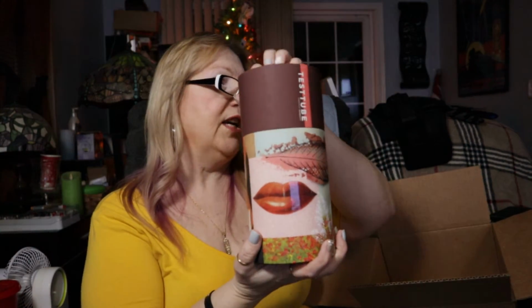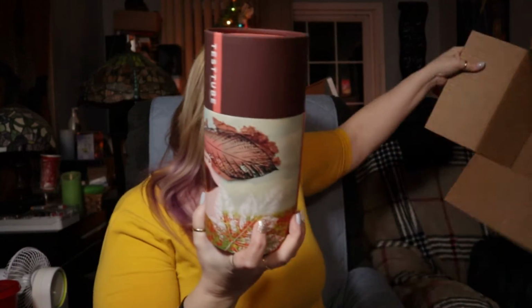Okay, so here is the test tube. Every other month it's a different test tube, and since they can't fit everything in one test tube, this is called Get Glowing. They have someone design the test tube, and they fill it with stuff for your face. And what is this? Your tube is sustainable too. Okay, so everything is sustainable.